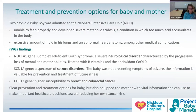This is one example of a case that we've seen here at Nicklaus. A 2-day-old baby boy was admitted to the neonatal intensive care unit. Among other issues, the baby was unable to feed, developed severe metabolic acidosis, and also had an excessive amount of fluid in the lungs.